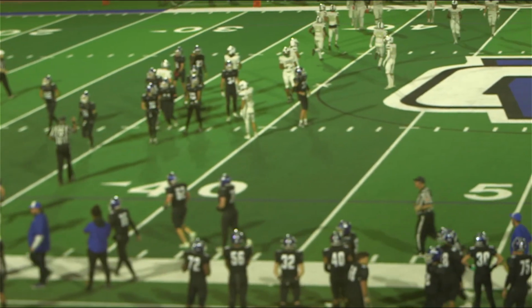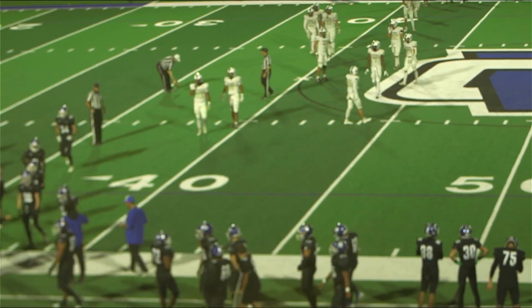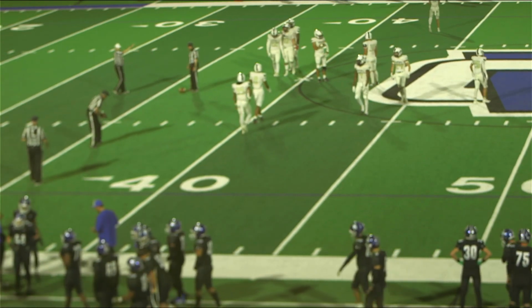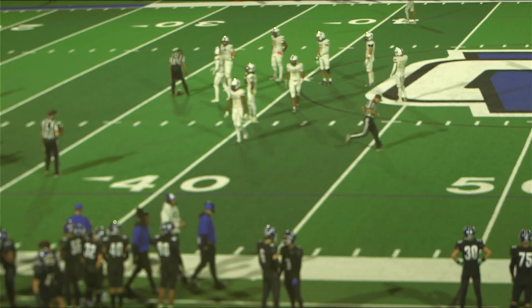So Canyon View, after starting with a fast start on defense, started the game with a pick six that was caught by Gavin Levin, their outside linebacker. And since then, it's been all Verrado. 28 straight unanswered points. The offense has been gelling.